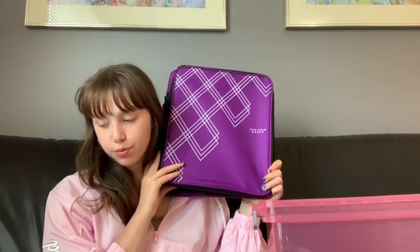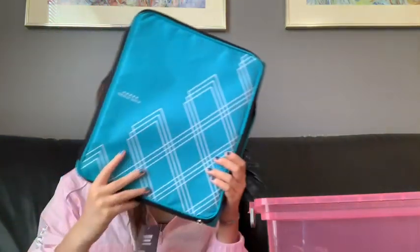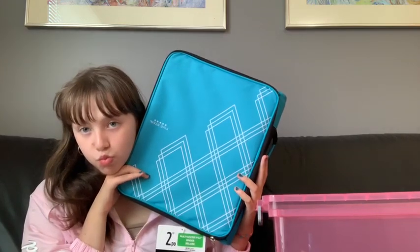So purple. I didn't have a lot of purple. I think this is my only purple item, which is kind of, well, no, I have 2 purple items. I think that's kind of gross though. And then here is my last item that I bought today. And it is, again, the same thing, but I got it in blue.